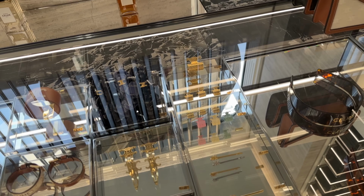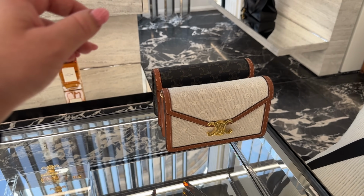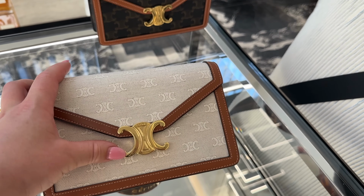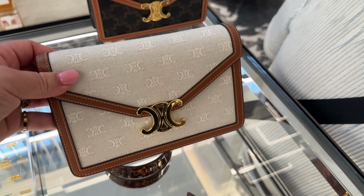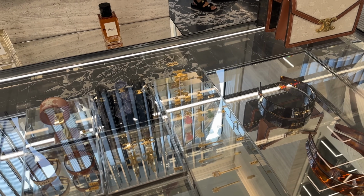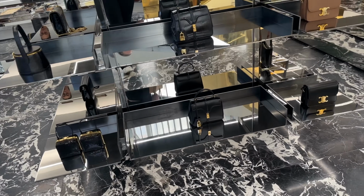If you guys didn't know, do you know where the Triomphe logo came from? So I believe it's the Arc de Triomphe. They have this little looking logo in Paris, and that's where it came from. Maybe I will go there later today and show you, but I thought that was neat. So Celine didn't make this logo themselves. It came from the Arc de Triomphe in Paris.